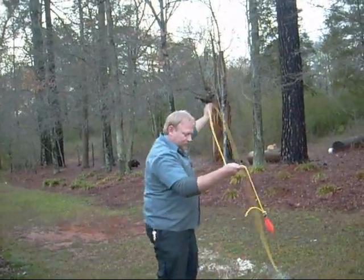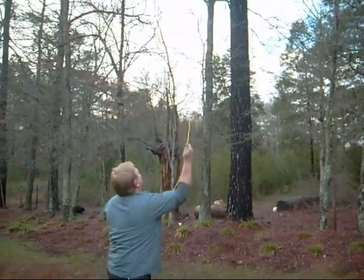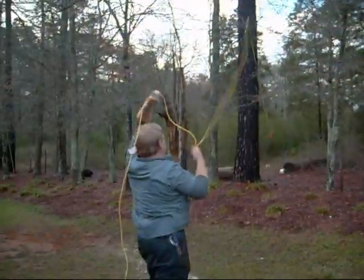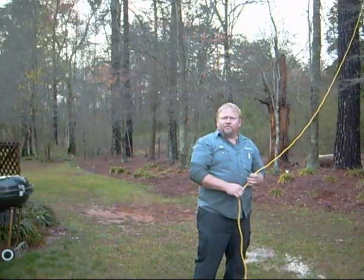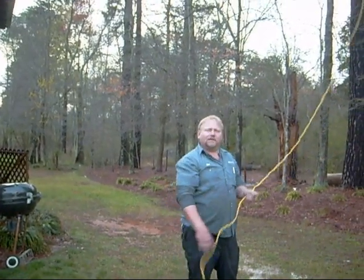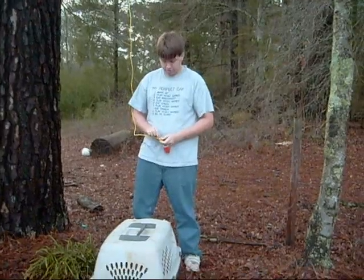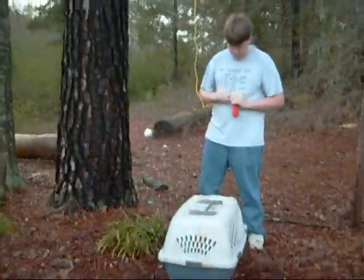Fling the rope up in the tree. Not enough rope. So anyway, that's how we do that. Stop the tape. After five or six attempts, said rope is in said tree. Now, we've got the rope over the limb, down on the ground. We're going to hook it through the cage, and then we're going to raise the cage up.